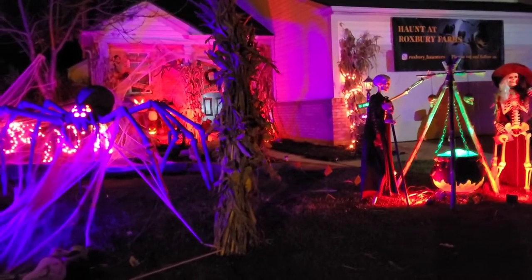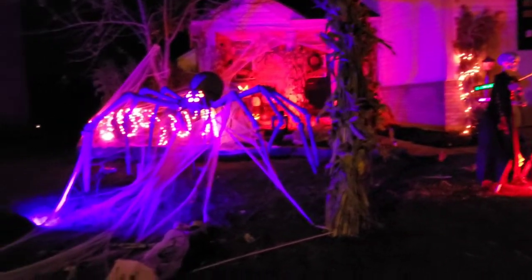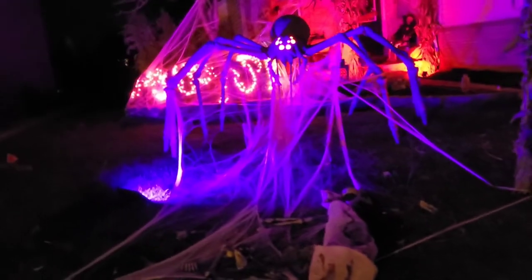But I'm gonna quit the chattering and show you our great display and how amazing this spider looks with that black lighting.